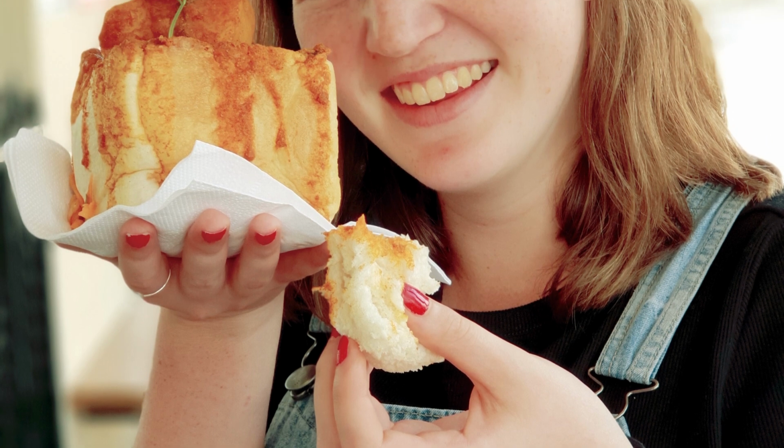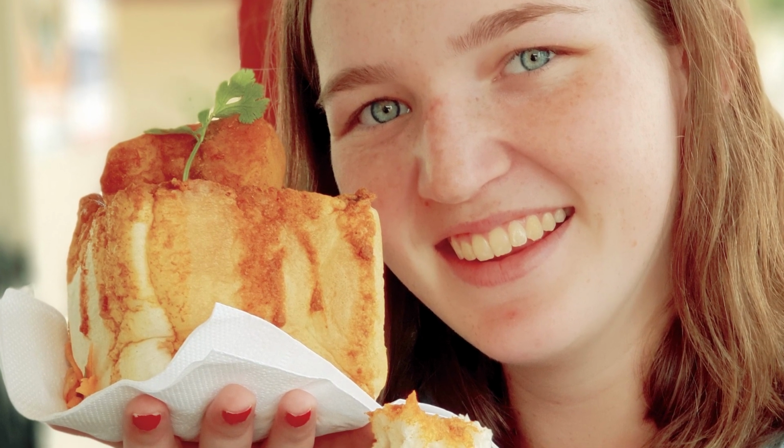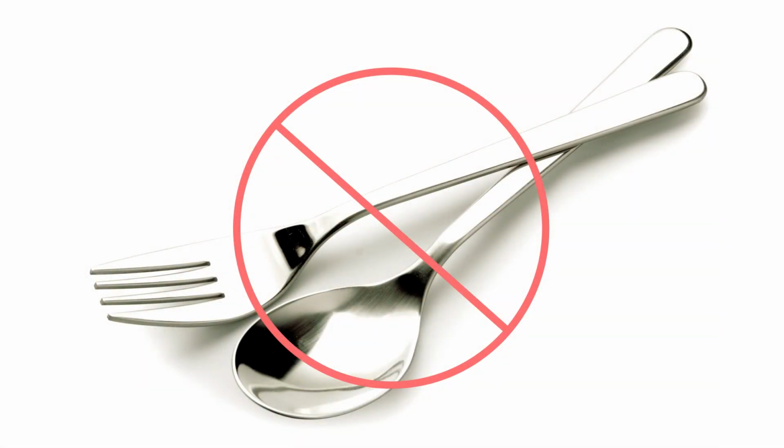There are many stories about the origin of this dish. The stories all have one thing in common. Bunny chow was a way to eat food on the go without needing a fork or a spoon.